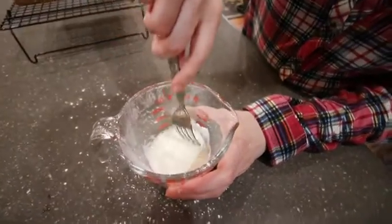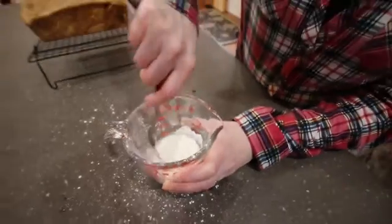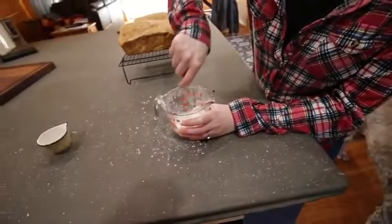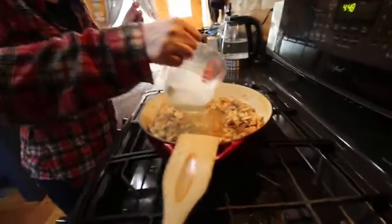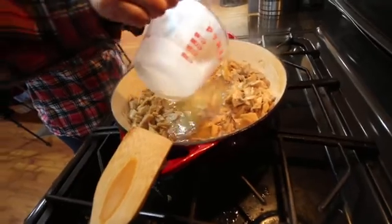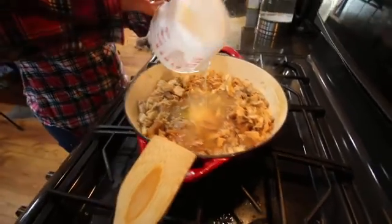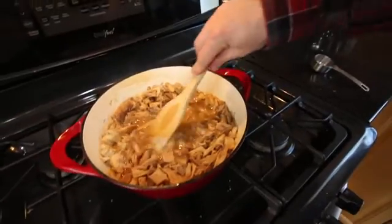It's like a science experiment. Gluey. Drizzle it in the pool. Oops, there's one on my stove. I'm gonna mix that in good.